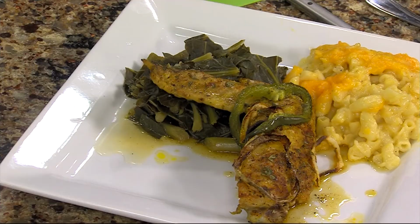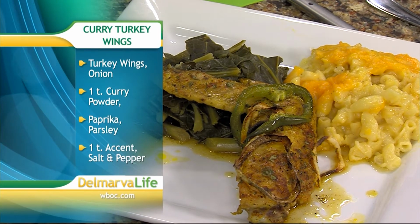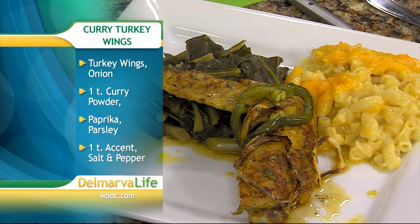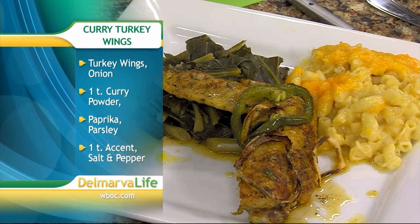Okay, and we're going to start off with the turkey wings. What do we need to make those? Over here are the recipes. We need curry powder, accent, black pepper, seasoned salt, paprika, and parsley. But the parsley and paprika go on last. Oh, okay. So that's very important, I imagine. Yes.